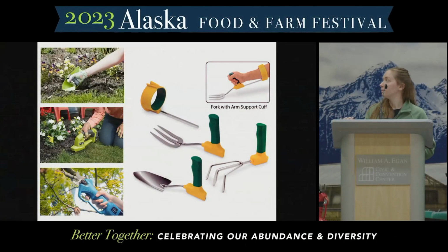Other options are things like electric tools. So electric pruners, electric shears, electric handheld devices that can get the job done without having to put more pressure on your hands or wrist.